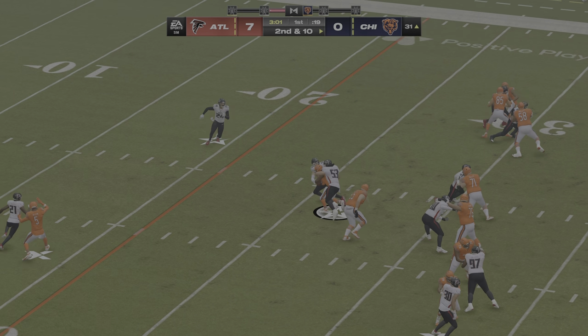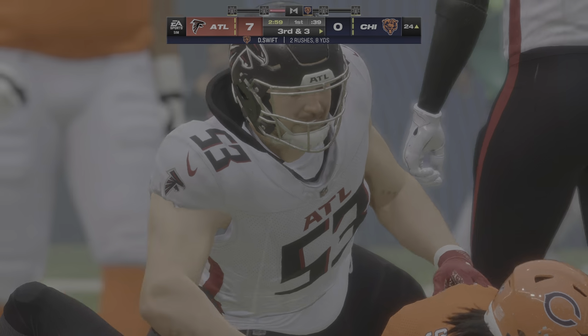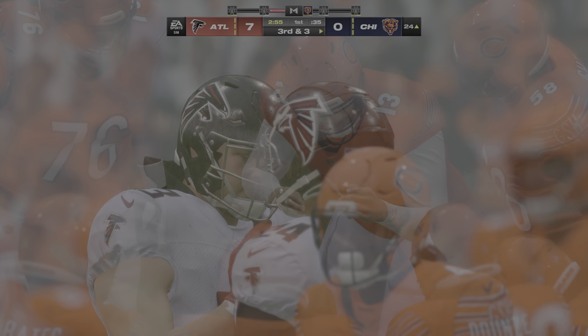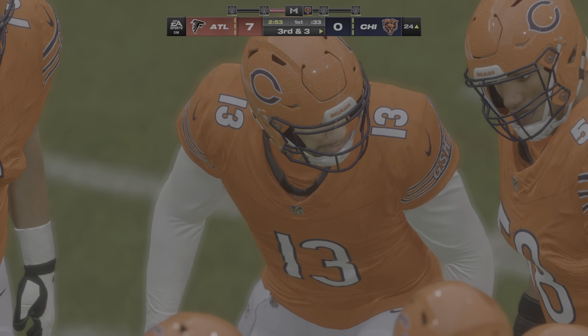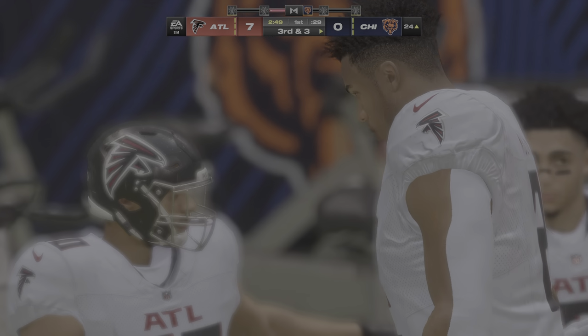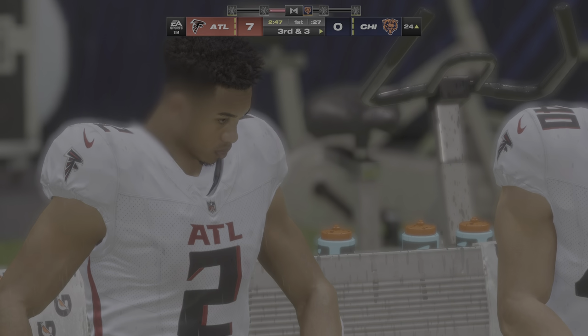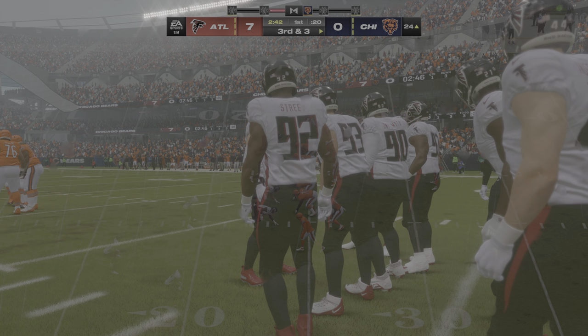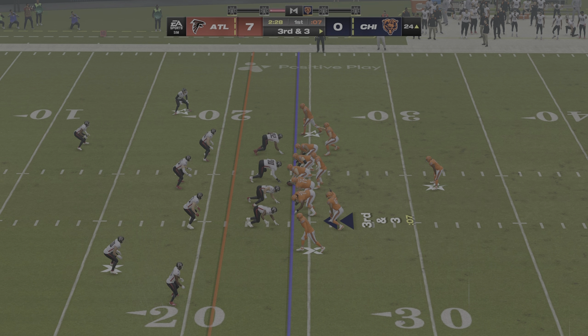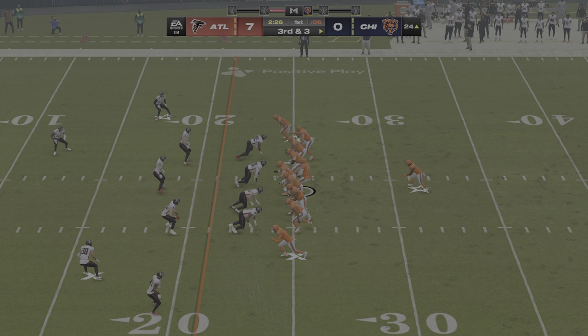On the handoff, this is Swift. And room there to work it inside the 25. They get 7 out of that, so they're left with a 3rd and 3. That was a really nice run there to bring up 3rd and short. After the incompletion on 1st down, it's awfully nice to have a running back that you can hand it to and put you back in a good situation. 7th play of the drive now as they come up on a 3rd and 3.